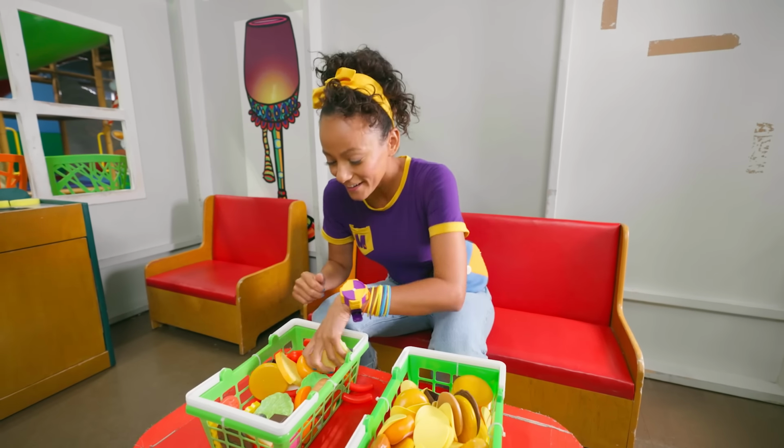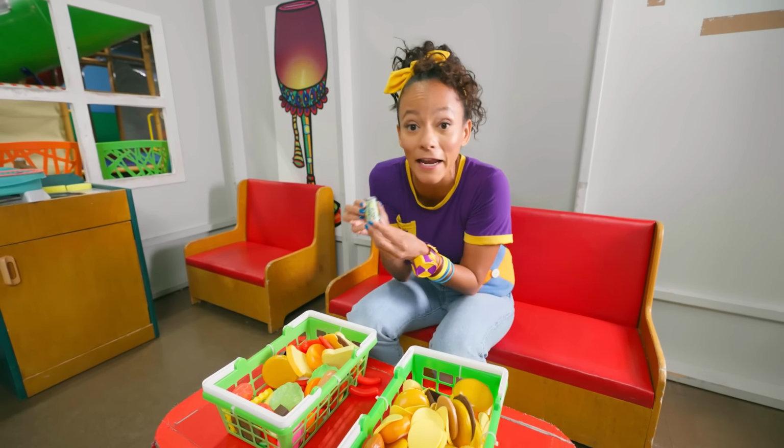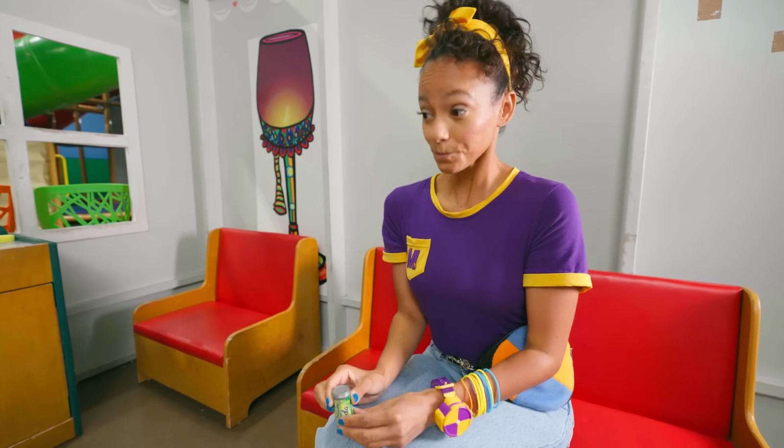Tasty. What else is in here? Oh, a really tiny soda. Oh. Nice and refreshed.